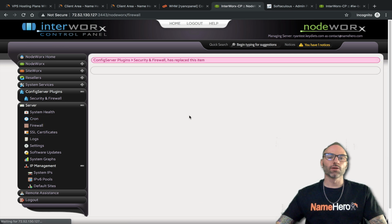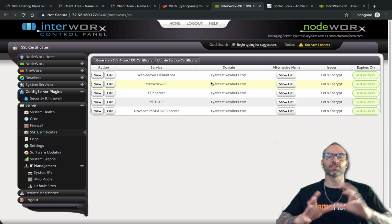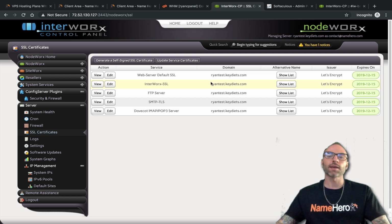The default firewall is disabled since we do use CSF, so no need on there. SSL certificates. This is your service SSL certificate. So this is like for NodeWorx, right? For users to use just the host name. This is not automatic, but it is free. And I've got another tutorial on how to set this up. By default, NodeWorx has these self-signed, but you can easily use Let's Encrypt to generate these certs. And I've got a whole tutorial on that.